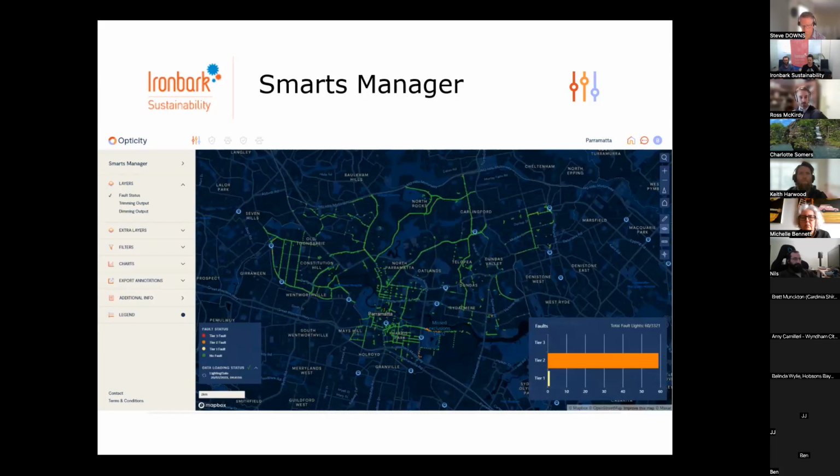Once your smart installation is set up, so it's installed, it's been commissioned and programmed, the smarts, of course, allow council to monitor and manage the lights going forward. So faults can be seen immediately ahead of reporting by the public, which is the way it's been done for years and years and years. You have to wait for someone to see it and call up and complain about it. They can visualise the trimming and dimming settings and alter them in response to changing needs or resident complaints.